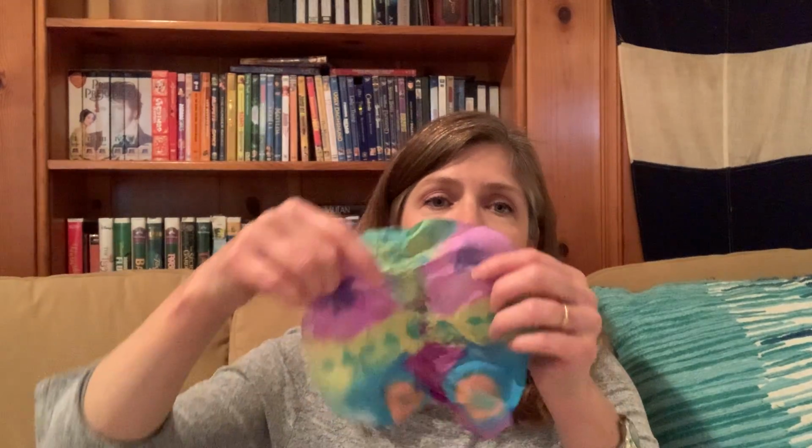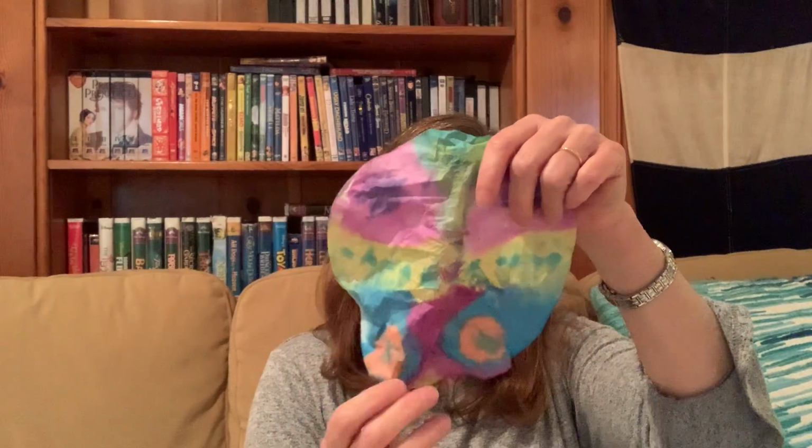And then I wanted to show you, I'm going to take it apart really quick. This is a coffee filter. And I did use watercolors on this because it spreads out so well and it makes such big bright colors and they kind of blend in together, which is really nice. But if you don't have watercolors at home, that's okay.